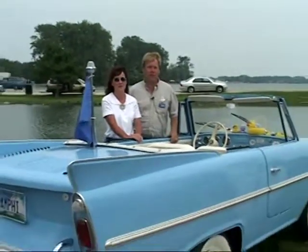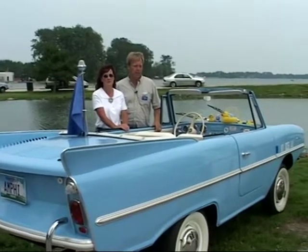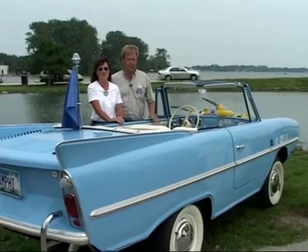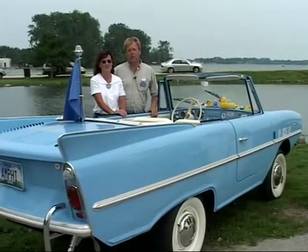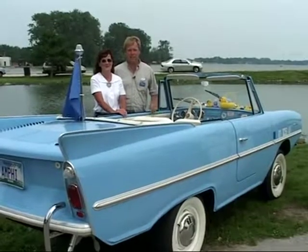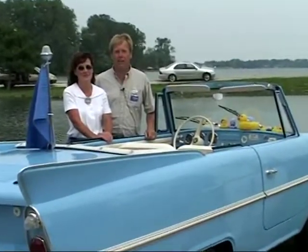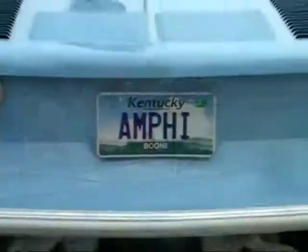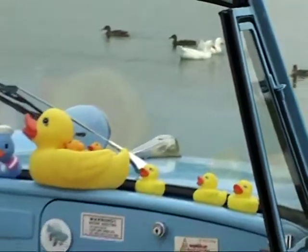We're Mark and Elizabeth Schlemmer, and we're from Burlington, Kentucky, and we're up here in Celina for the 5th year. This is the 10th annual convention of the Amphicar Club, and we're here with our 1965 Amphicar. We restored it ourselves, did pretty much everything except the body work, put it all back together. Elizabeth is responsible for keeping it clean and looking good. She's the detail person. She hand stitched the interior and has done an awful lot of work keeping it good, and we have a lot of fun with it. We enjoy coming to the swim-ins and have a great time.